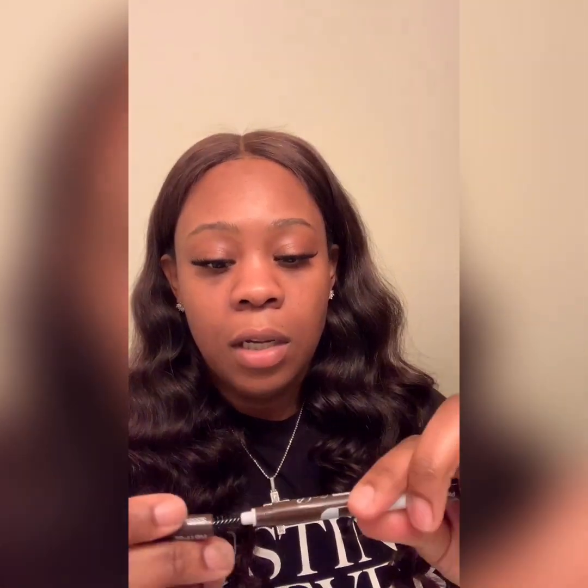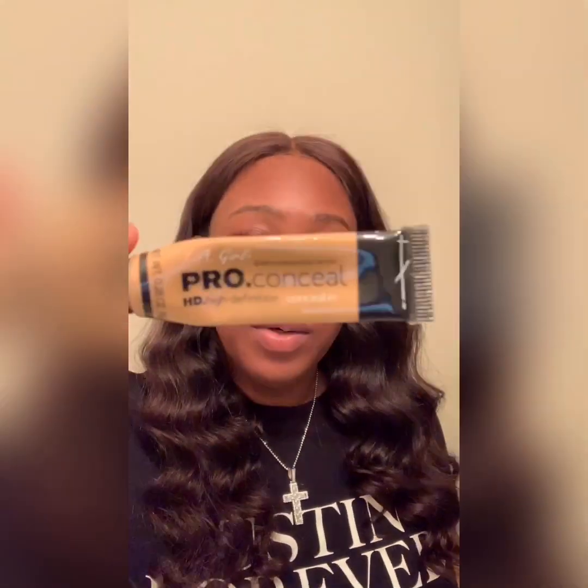But it comes with the brow pencil, and then it comes with the stick on the end and the concealer. But I don't use this concealer because it's too light, so I just use my own. And of course I use Pro Conceal. Works for me. This color is the LA Girl Fawn. I use that, works for me.